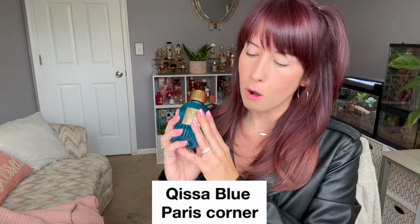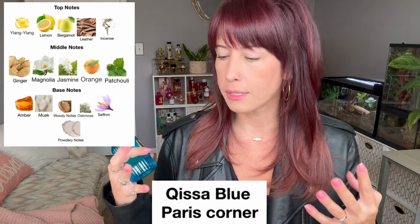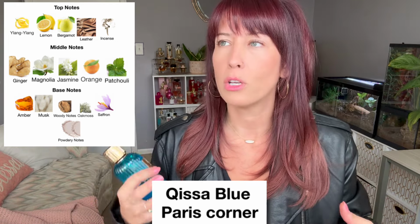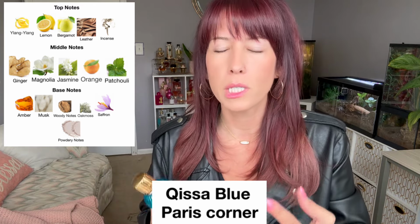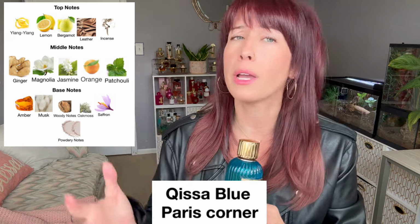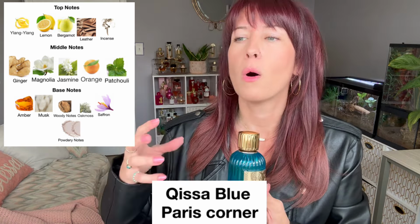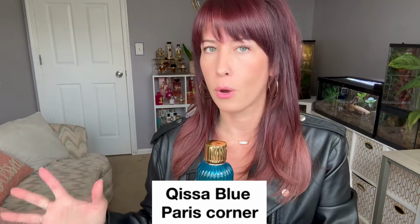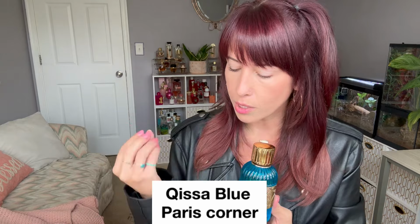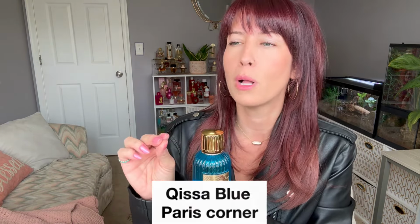But this one is all about the citrus, aromatic. There's fresh spices. I definitely pick up oranges and lemons. You can definitely smell very citrusy oranges, lemons. It's very spicy. Like I said, very aromatic and fresh. But then I also pick up this leather note mixed in with this incense. And the leather note is really nice.